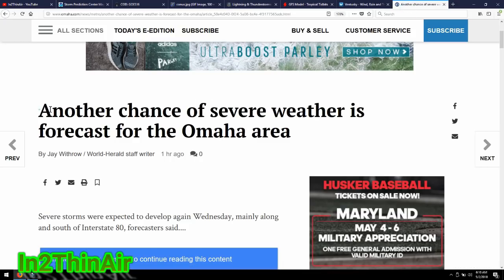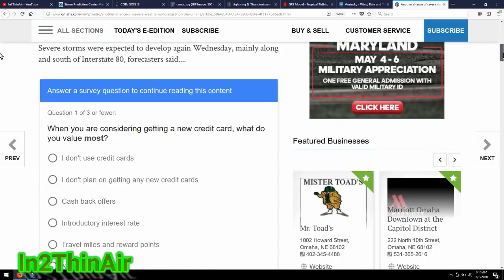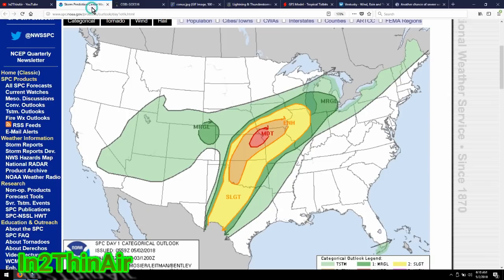And then here, just to confirm our Nebraska deal, another chance of severe weather is forecast for the Omaha area. Now, they're talking 6 to 7 inch diameter hail, like we said in the beginning of the video, guys. So Interstate 80, you live along that area, keep an eye out on your local weather, because it's possible to get tornadoes up in that area too, but certainly the hail. So keep an eye out.